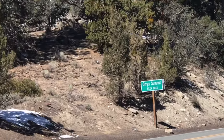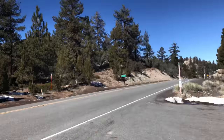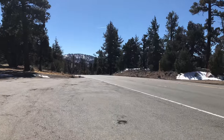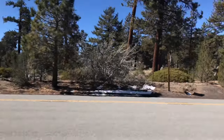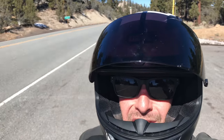All right, guys, this is part two of this video. I went up to Onyx Summit. And guys, this is the highest point of your drive of any direction in Big Bear. So when you're coming up here, this is gonna be your highest point. This is the summit of your drive on Highway 38. It doesn't get any higher up in altitude than this on your road.